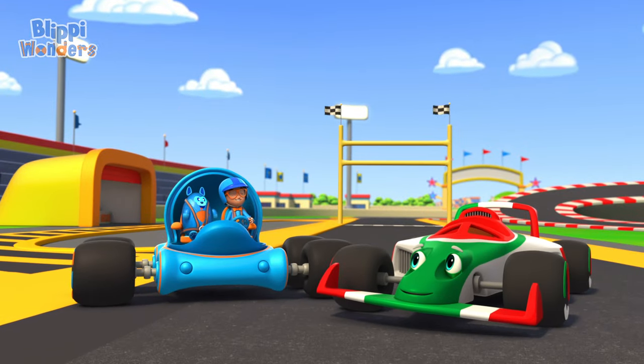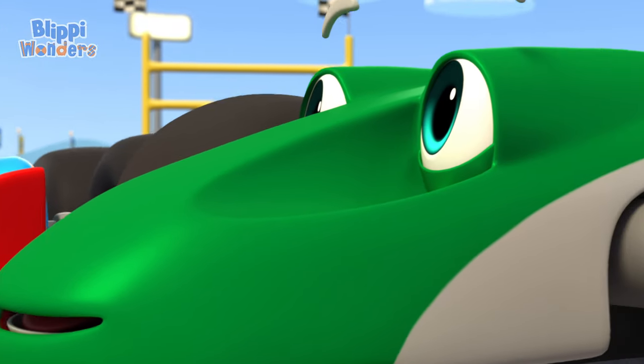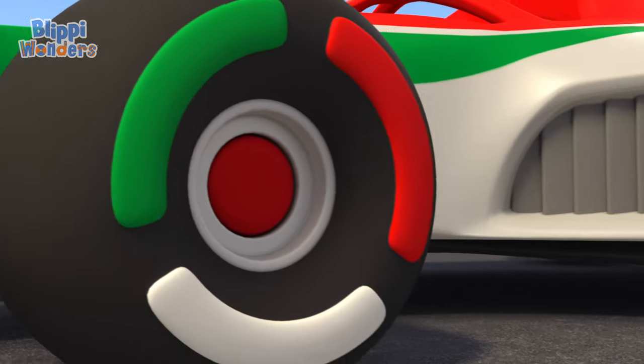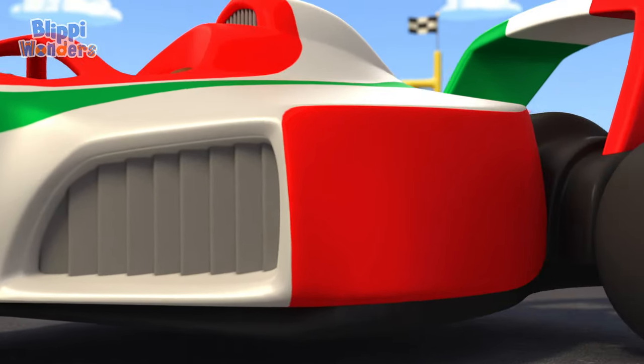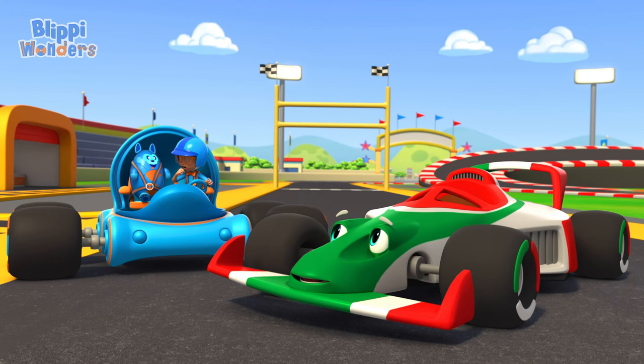Why are race cars so much faster than regular cars? It's because race cars are aerodynamic and made out of a lighter material, have special tires to race on the hot track, and a super powerful race car engine!